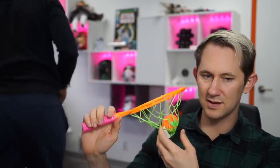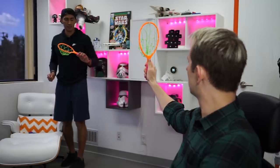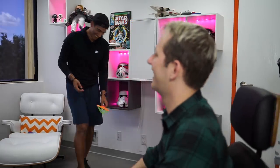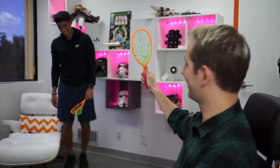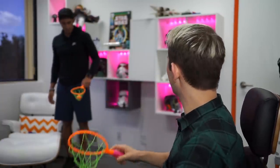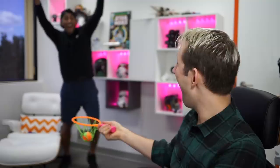Okay, ready, Brian? Okay, you go over there, and we're gonna see if we can actually use this. I don't think you're supposed to throw it from the net. I think you're just supposed to... Oh. It's not working, guys. Why is it not working? Nice! Oh, okay. I'm gonna catch it without looking. We can be heroes everywhere we go. Oh! Oh!